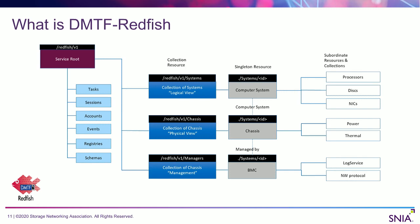Redfish presents three major collections and everything else is a service. The collections are shown by dark blue boxes on the slide. Systems include processors, disks, memories, network interface cards. These are logical resources. This is also the data plane. Chassis is the sheet metal view, and we have power and thermal living there. This is the physical plane. Chassis can also include disks and have a dotted line going into computer systems to represent storage under systems. Managers can be BMCs, chassis managers, or rack managers. These are extra processors that are neither doing data plane nor physical plane management.